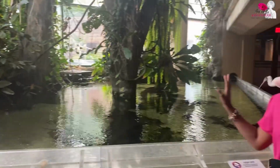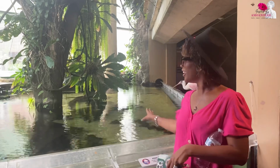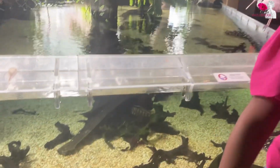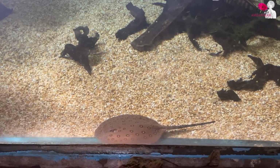This place is just amazing. I love the fact that the water is so clear. I feel like I want to swim in it. And just look at this place. It's like paradise, somewhere I want to live. Oh, look. I didn't even see that.